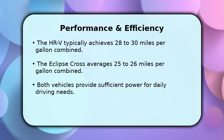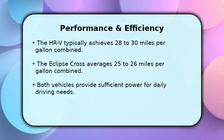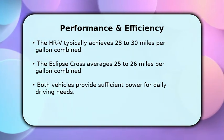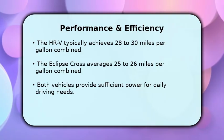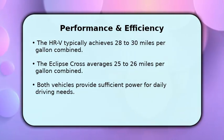When it comes to performance, both SUVs offer a smooth ride. The Honda HR-V generally delivers superior fuel economy, often reaching 28 to 30 miles per gallon combined. In contrast, the Mitsubishi Eclipse Cross typically gets 25 to 26 miles per gallon combined. While neither is a powerhouse, they both provide reliable and efficient performance for city commutes and highway cruising.